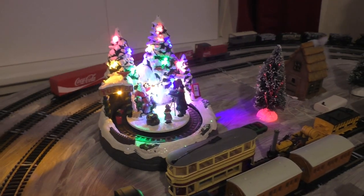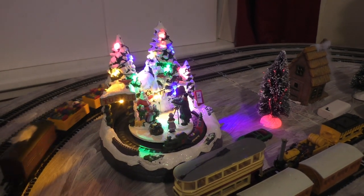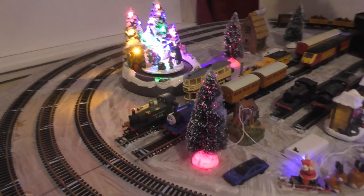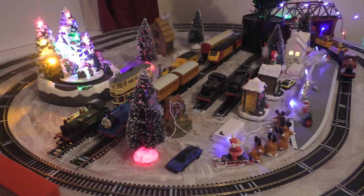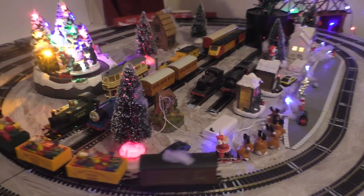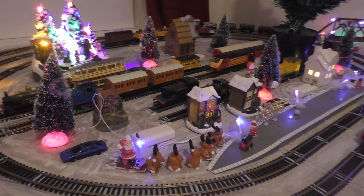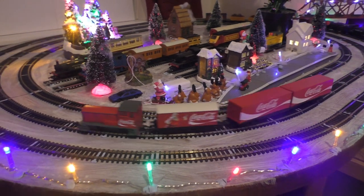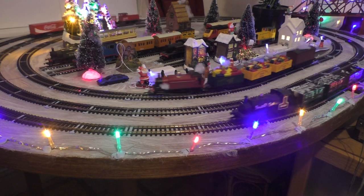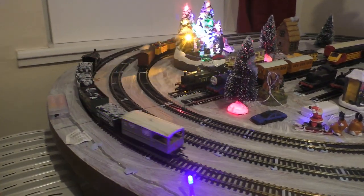We have the little train going round in the background with all the lights on, the Christmas tree over here. And we have some of the rolling stock in the area parked up here. You may well notice Thomas the Tank Engine and the coaches of Annie and Clarabelle. Meanwhile, we shall let the locomotives have a little run around the circuit, and I hope you enjoy.